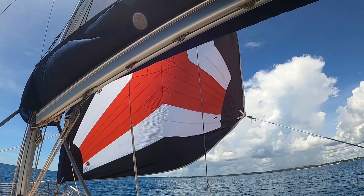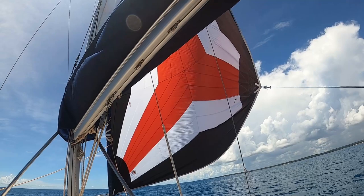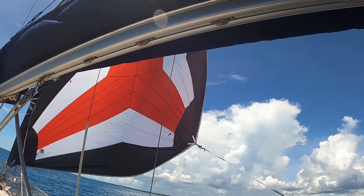This is as full as sails get on our boat. Full main. Full code C. Well, it's the end of day one from Cape York to Cooktown on our 4 day stint.